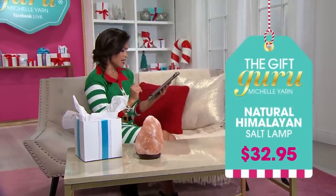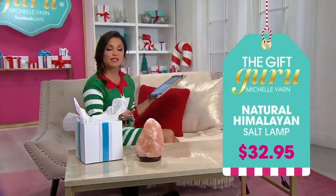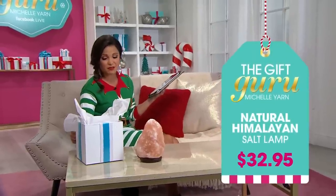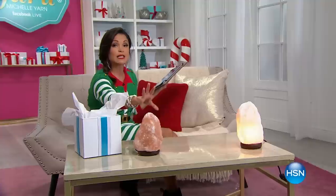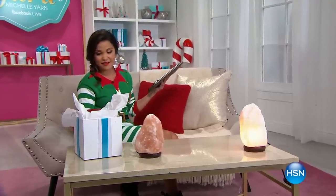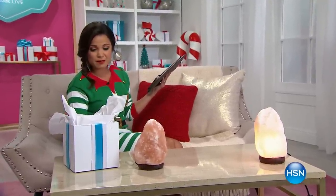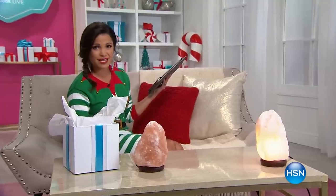Let's see, Dave says, I'm so happy you're telling us about these lamps. Everyone says they're so amazing. They really are. And typically they're super expensive and hard to get, especially if they're legitimate Himalayan salt. And this is $32. And by the way, our shipping and handling on that is $5.95.